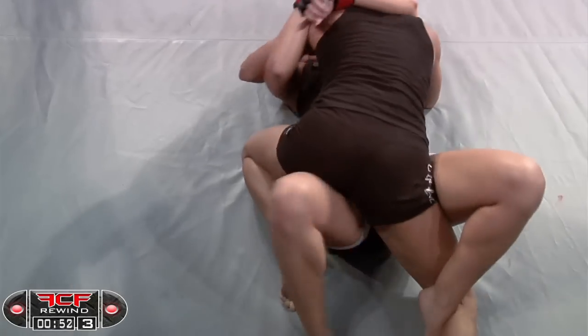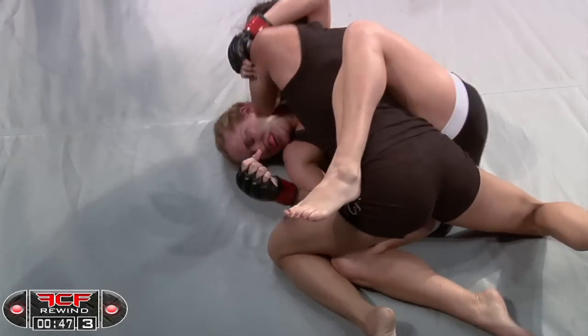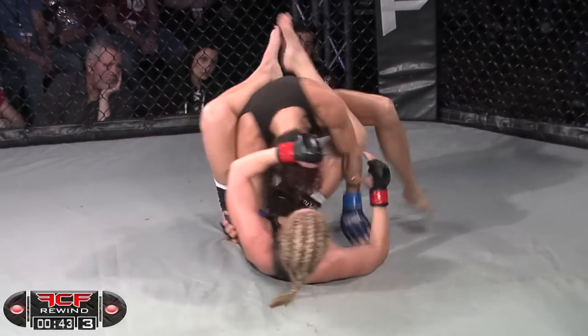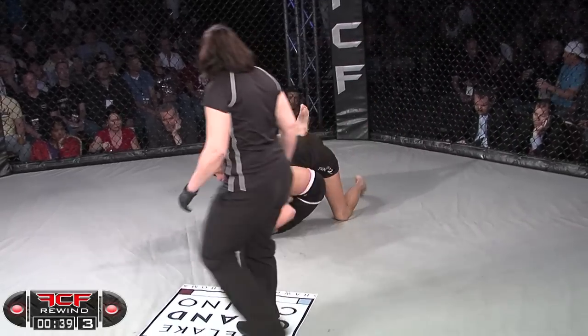I think it's a situation that if it's not broke, don't fix it. It's looking right for her. She's landing strikes. You're right. See another good one right there. Finally gets guard back as we're closing up the round.